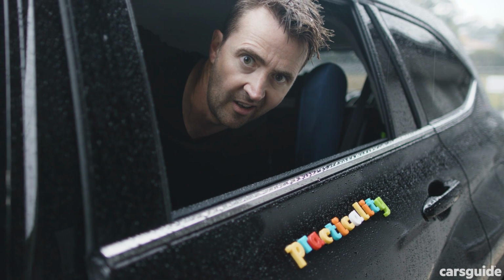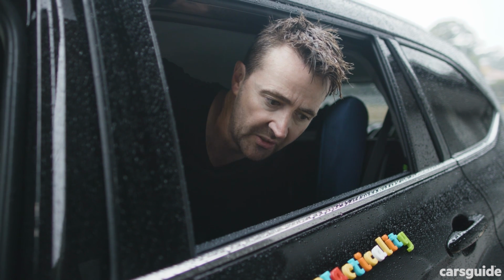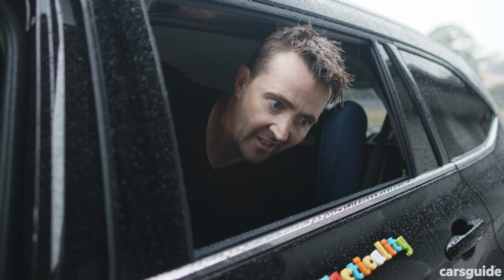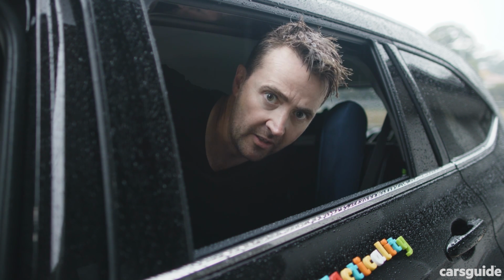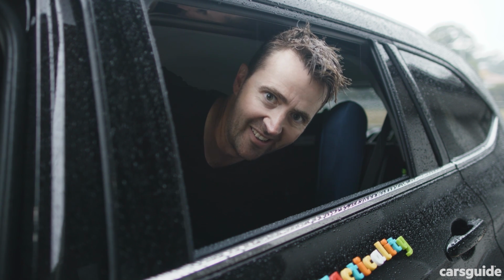Practicality. Okay, so before you come in, I want to apologise because of the state of the place. As I said, my family and I have been living in this car. We haven't been living in the car. We've got somewhere to live. Don't worry, it's all good. But it's just a pigsty. Okay, so come on in.